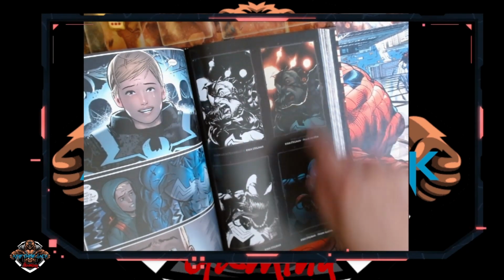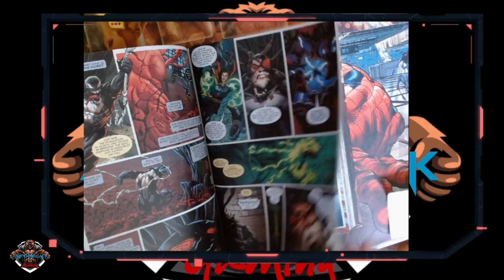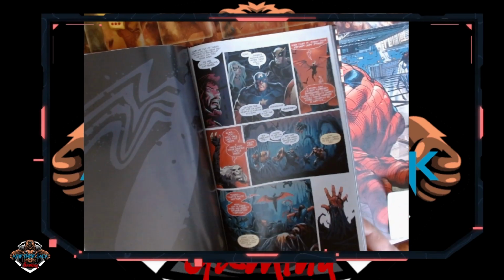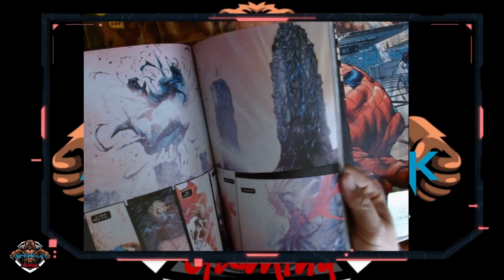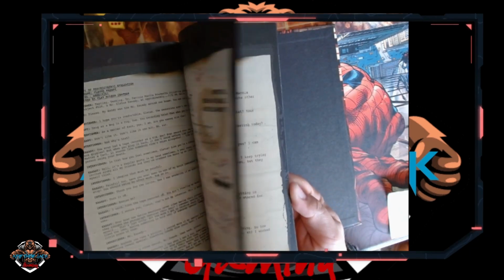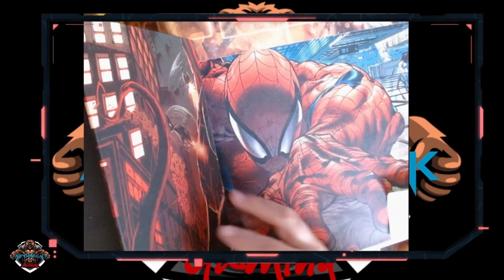I like how they include all these little covers inside there. Don't want to go too far in depth. We'll go through the covers a little bit. Little added additions to it. And that's everything that's inside the book.